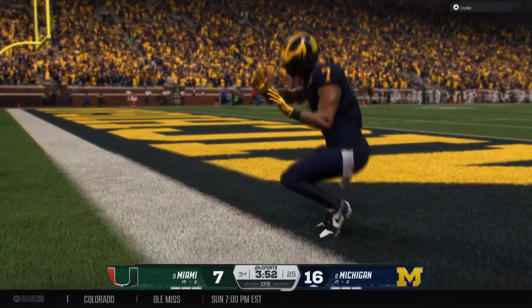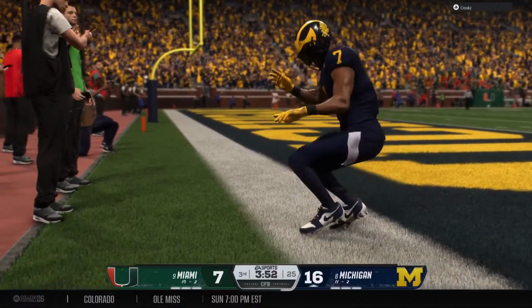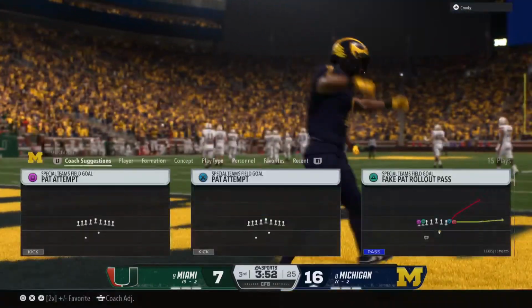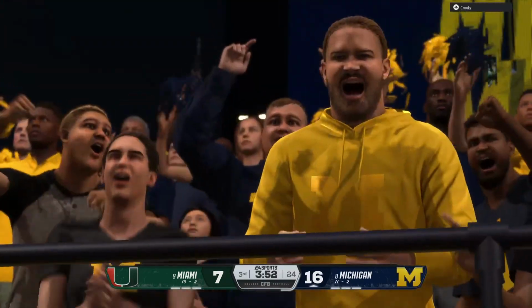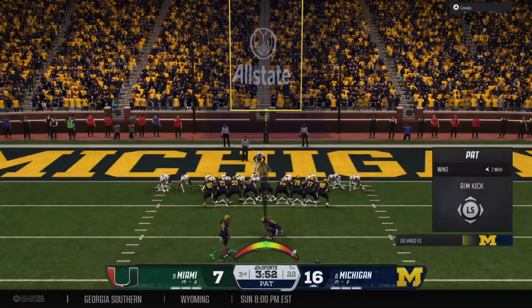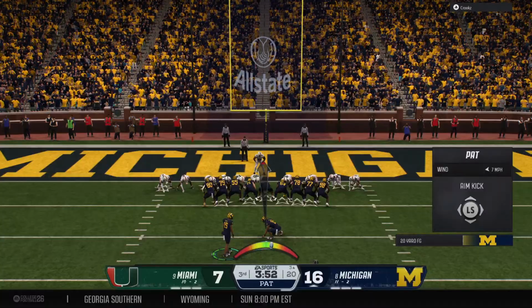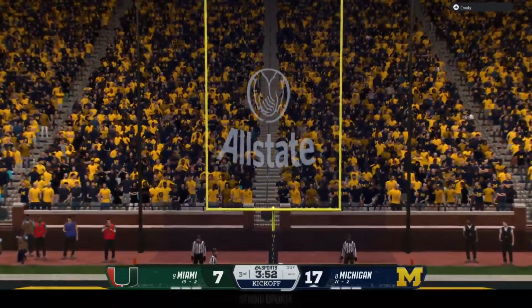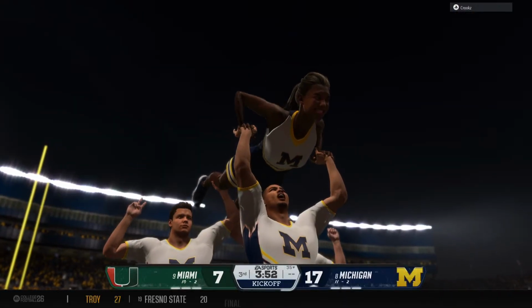A pick six, potential game-changing play there. Man, nothing gets a defense, and especially a defensive coordinator, more fired up than a pick six. And let's not forget, give credit to some of those other defenders for making some key blocks to spring that touchdown loose. Is good, and they go up 17-7.